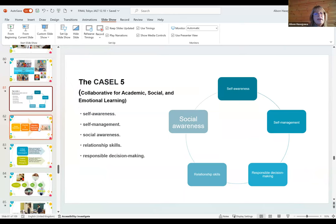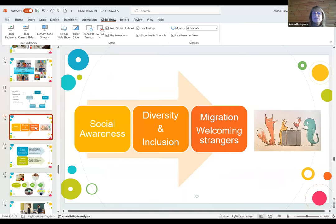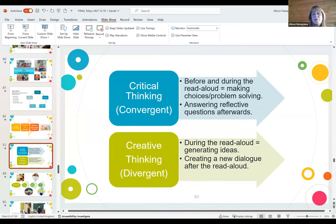So in the read aloud using The Suitcase, I'm concentrating on social awareness from a self point of view. I'm thinking about the themes of diversity and inclusion, and thinking about migration and welcoming strangers. So these are three different themes behind choosing the book to use in the classroom. Again, to focus on critical thinking and creative thinking.